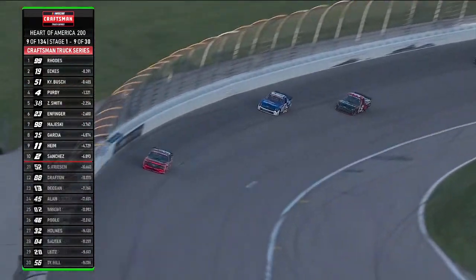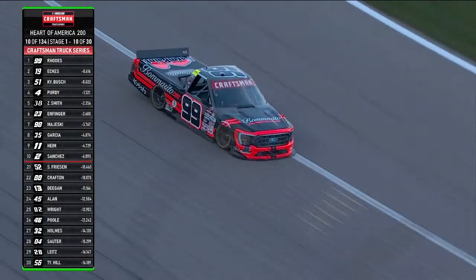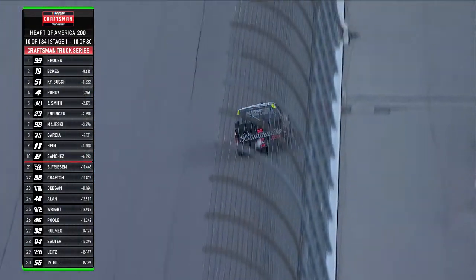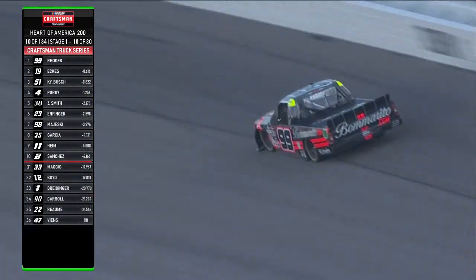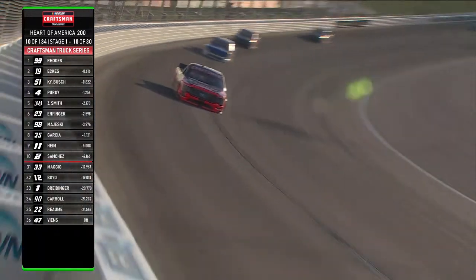How about the new man out front, Josh? Yeah, and Ben Rhodes is a guy that's extremely confident. I spoke to him after qualifying, and he said, you know what, I should have had the pole. I made a slight mistake during qualifying. I took my foot off the gas because I nearly wrecked, but he said, I have a very, very good truck, and this could be a very good night for him.